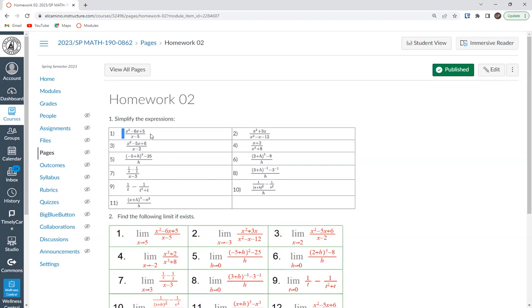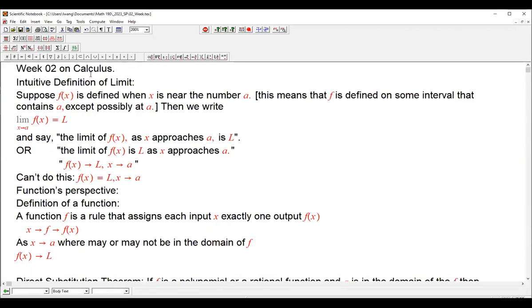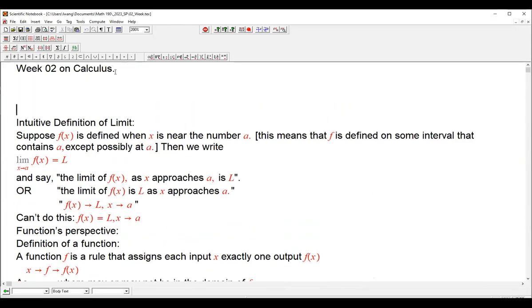The first one I already covered in the other lesson, so I'm not going to repeat it. How about number 7? This is a complex fraction. Number 5 we did in class. Number 7, okay, so let's look at number 7. The algebra, week number 2 on algebra.